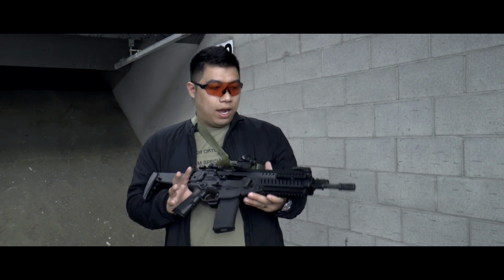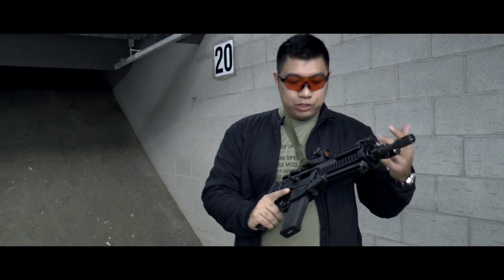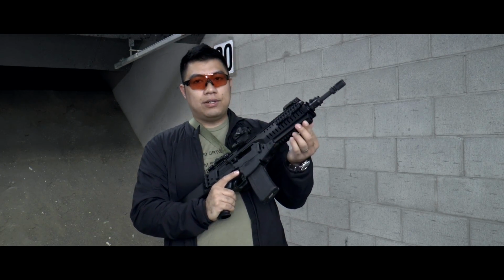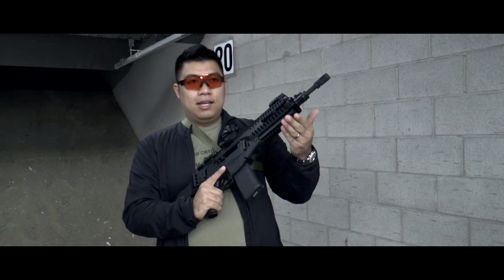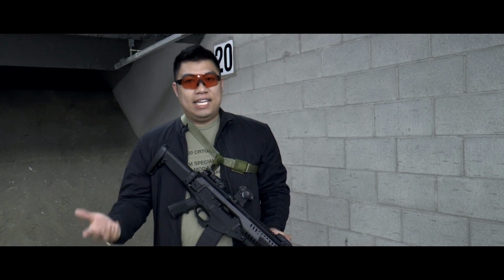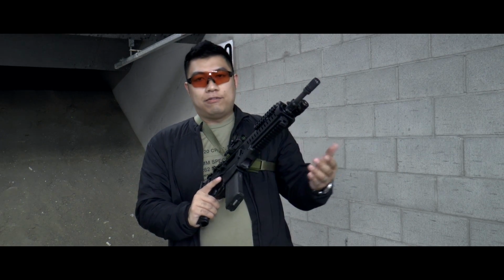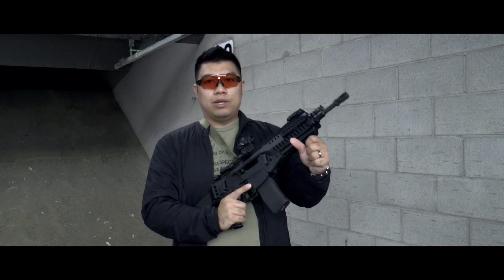The aftermarket stuff that I've changed would be, actually this isn't even aftermarket, this rail adapter is made by Beretta. They just give you this slanted cover piece that doesn't let you attach anything except for the grenade launcher, which you can't even get in the US, so I don't see the point in that. I don't know why they did it that way, but for 30 bucks you can buy this Picatinny adapter, so you can put anything on the bottom.